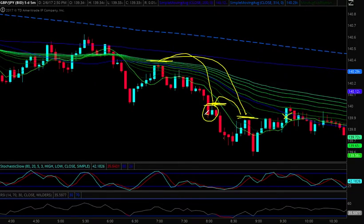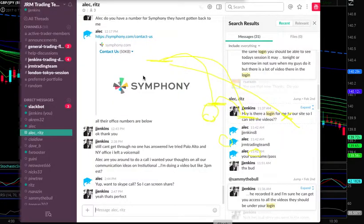We were covering here, covering into these lows, and then this is where that day trade was over. So a couple hours. Here's kind of what that looks like.